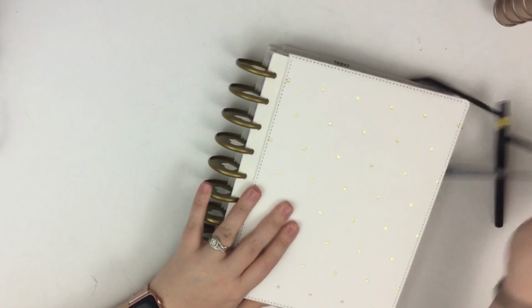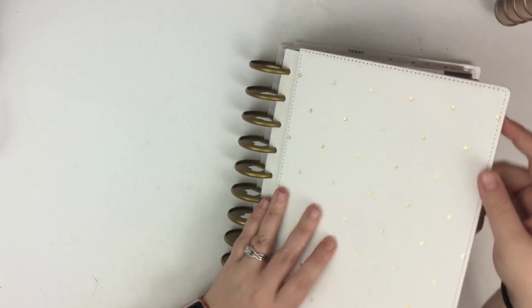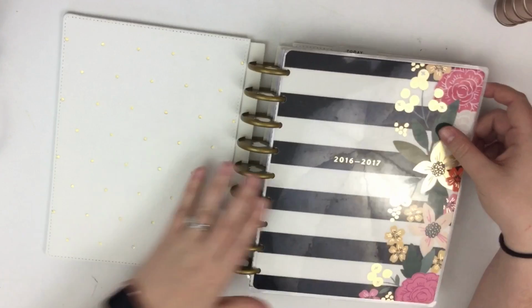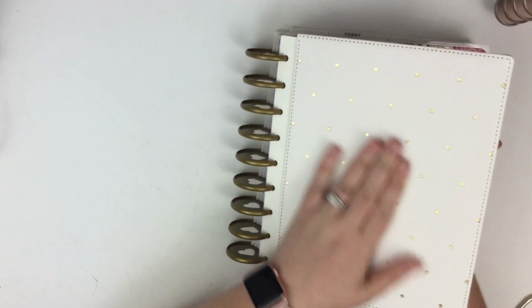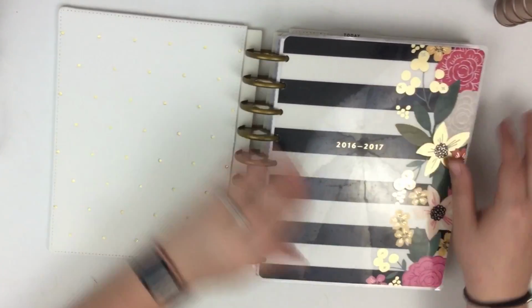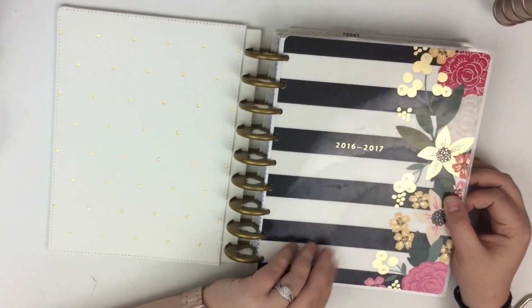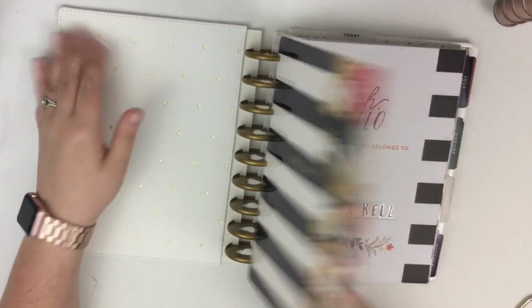All right, next up is my Botanical Garden catch-all planner. This is my most important planner of them all. If I had to get rid of all of my planners and only keep one, this would be the planner that would remain. This month, I went from a deluxe cover to a snap cover in this planner, which I'm loving. I'm obsessed with these snap covers. I also went back to the gorgeous Botanical Garden cover, mainly because I think it's beautiful and I love how it looks with this snap cover.